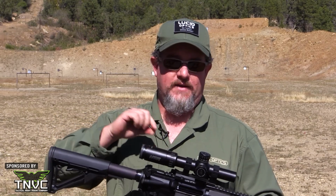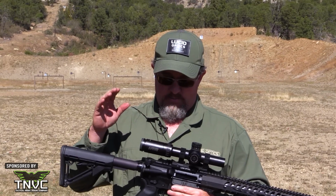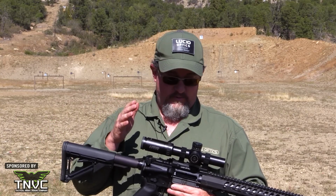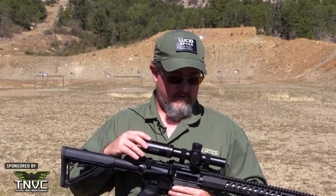Okay, there's the cat tail lever built in. It's removable if you don't want it for snag issues, but a lot of competitive shooters and some of the law enforcement guys like the cat tail because gross motor skills are an important thing when you're having to make a transition under stress. Okay, large field of view, generous eye relief, ocular focus.